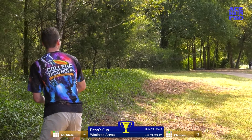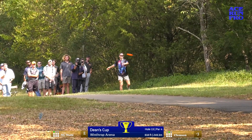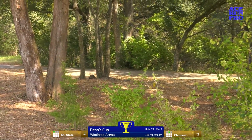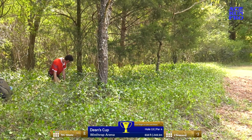And that one filters in on that side, the left-hand side. You've got the barrier of trees. You've got this wall of shrubbery. So it's very obstructed if you go pin high left. Yeah. And that's short. It's short, but it may be a better look. Yeah. It's hard to tell from that camera angle. We'll have to wait and see.